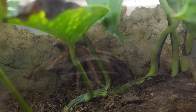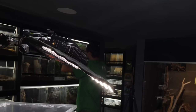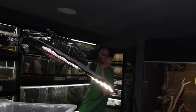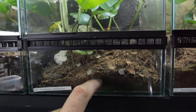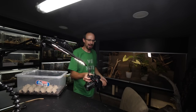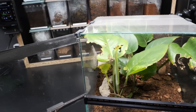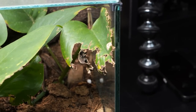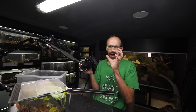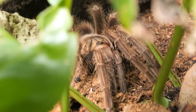And I need to choose between this Acanthoscuria musculosa and this Phormictopus atrichomatus. I had to read it because I don't remember all those names. I will go for that one. The atrichomatus, right? That one is slightly prettier, but check out what she's doing. She's destroying her plants with her fangs, actually. I spotted her climbing and ripping on the plants a couple of times. So that is how I know that she is doing that intentionally, right?